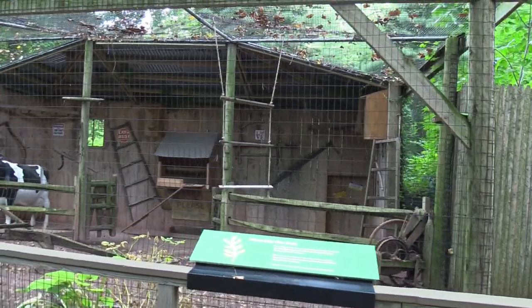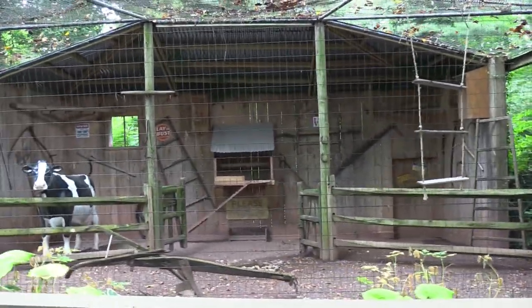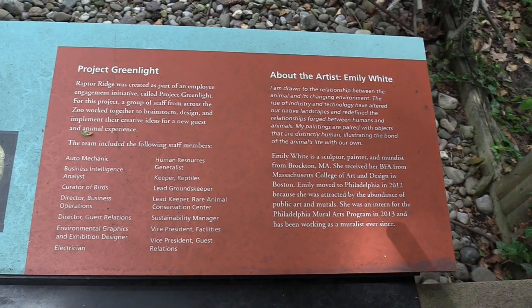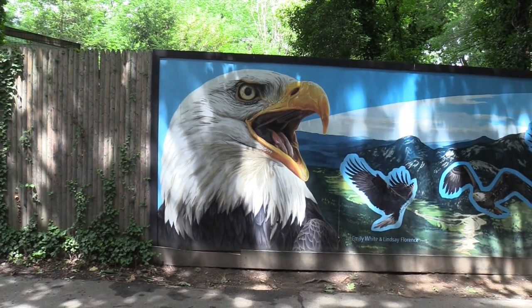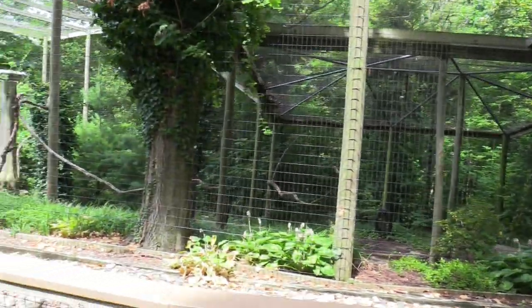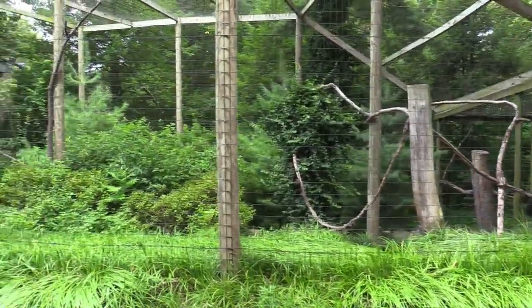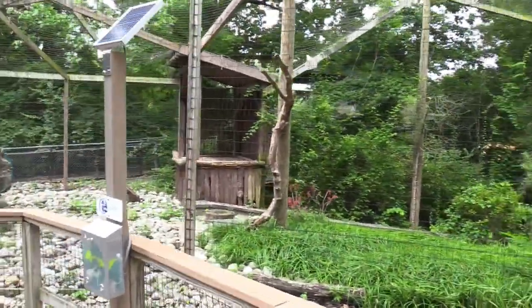Another temporarily empty bird habitat. I'm guessing a barn owl or something similar to that would be over here. Yes, this is what would have been in that habitat. Project Green Light. Yeah, this is awesome. All right, so this is another temporarily empty bird habitat. This is where the American bald eagle would be. You want to keep the animals safe.